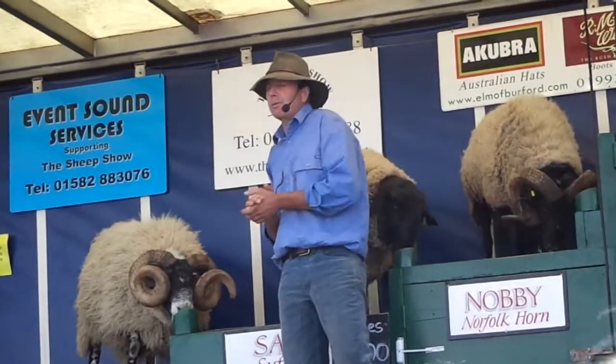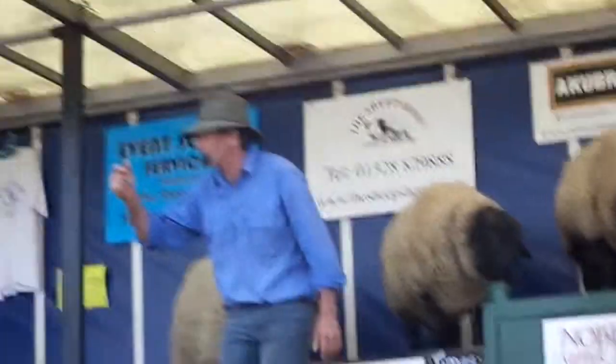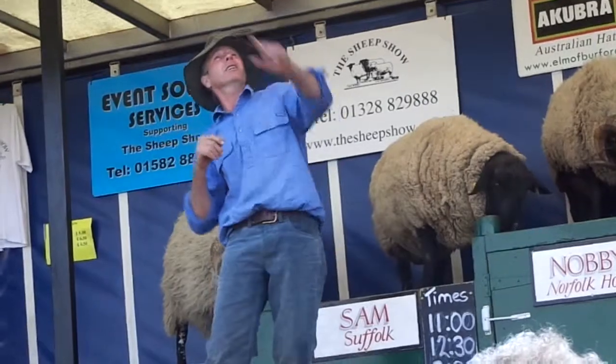One very important thing we mustn't forget about wool, it's very safe when it comes to fire. It doesn't ignite just like that, okay? And that's why we use woolen fabrics in high-rise buildings and in aircraft today.